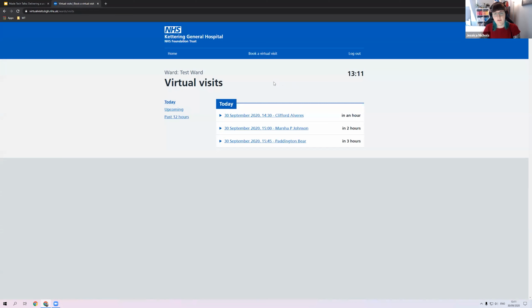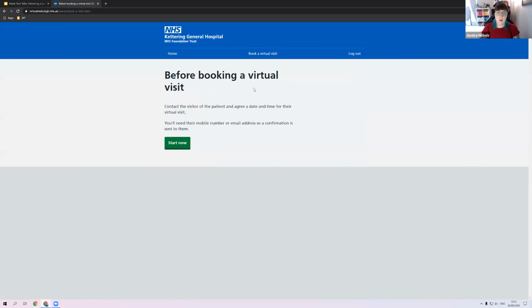Let's go through the flow of booking a virtual visit. Before scheduling a visit, the NHS staff member is prompted that there are a few pieces of information that they need to collect prior to being able to schedule the visit. This is just to give a heads up to the NHS staff members so they have all of the information together to start a visit. So I'll tap start now.